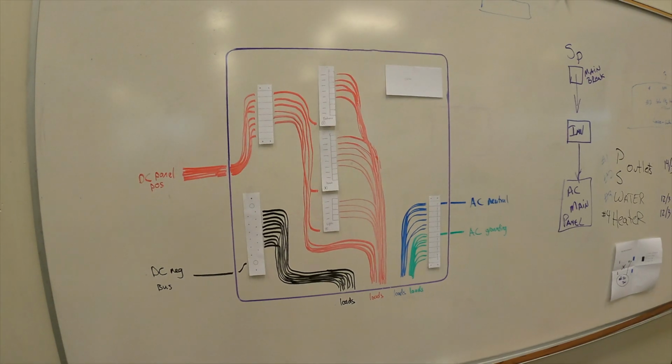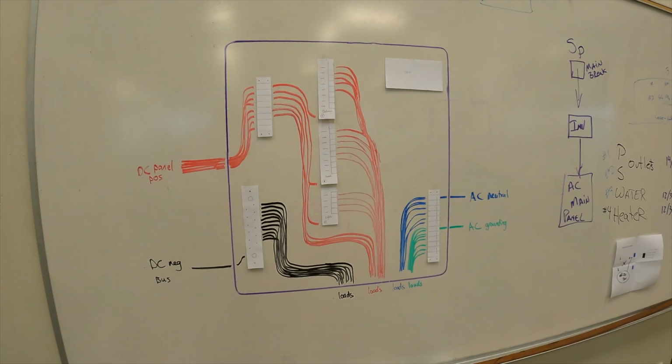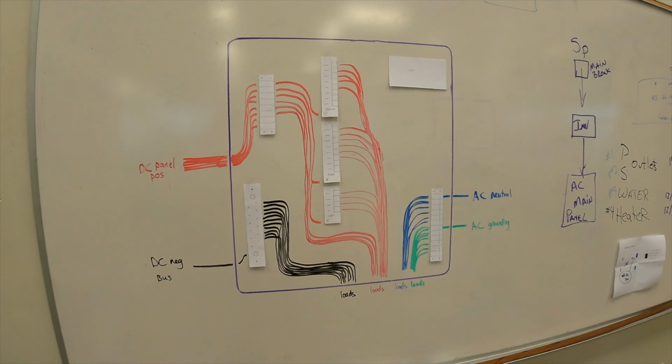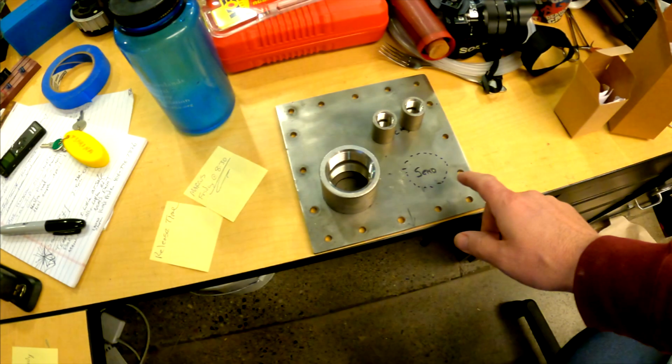All the ideas we did for all our terminal strips behind the DC panel, and when it opens up, it should look good. We're going to need to make a piece of wood to mount all those on, because that's the actual hull right there.